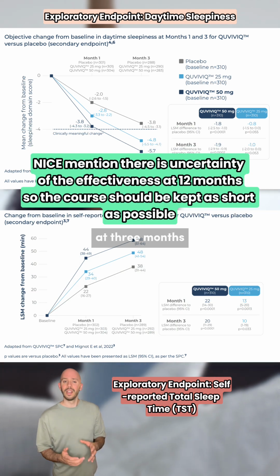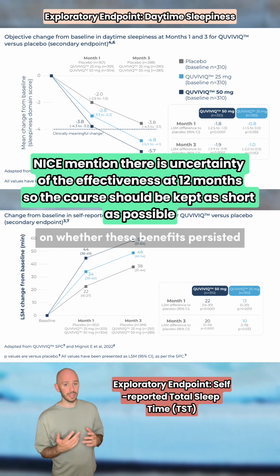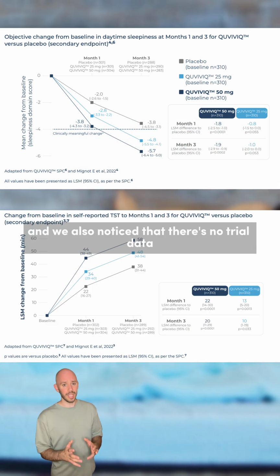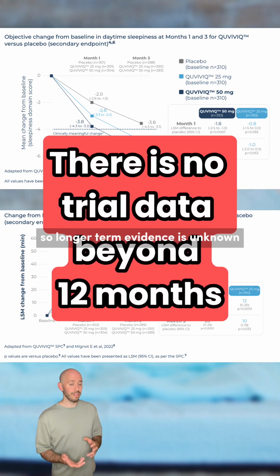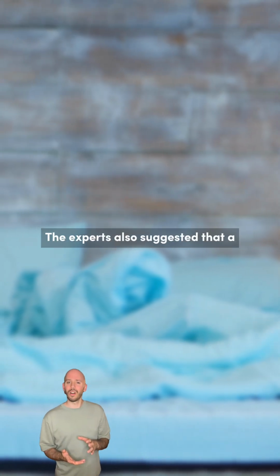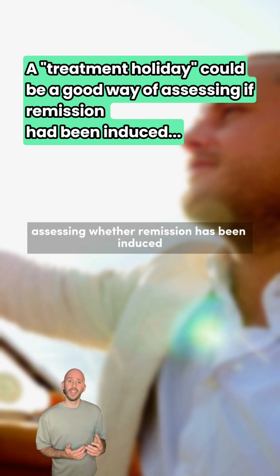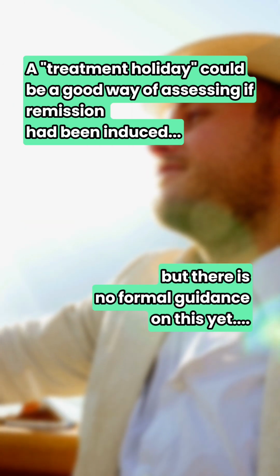To me, the results pretty convincingly show an improvement over placebo for the key outcome measures at 3 months. NICE mentioned that there seems to be some uncertainty on whether these benefits persisted at 12 months, and they also noticed that there's no trial data beyond 12 months at the time of filming, so longer term evidence is unknown. The experts also suggested that a treatment holiday may be a good way of assessing whether remission has been induced, but as it stands, there's no clear guidance on this yet.